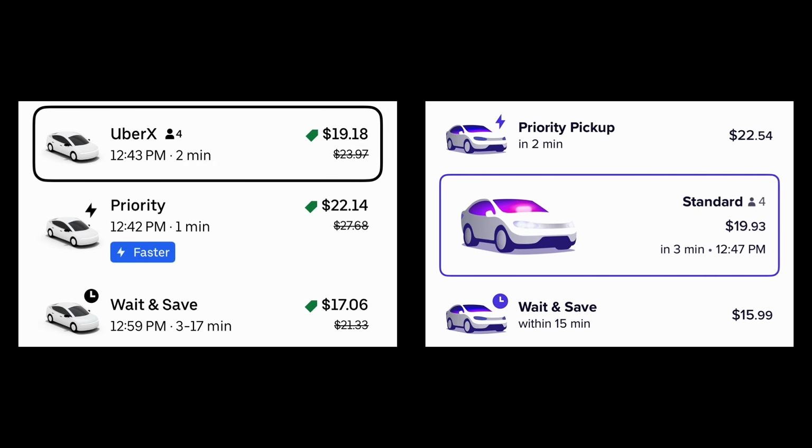Uber and Lyft have had these wait and save and priority options for riders for years. So how do they work and who benefits? I think you all know the answer. Let's discuss.